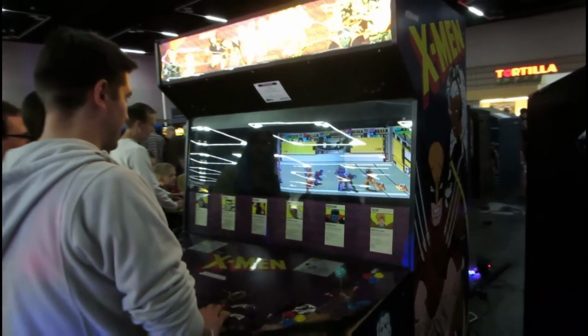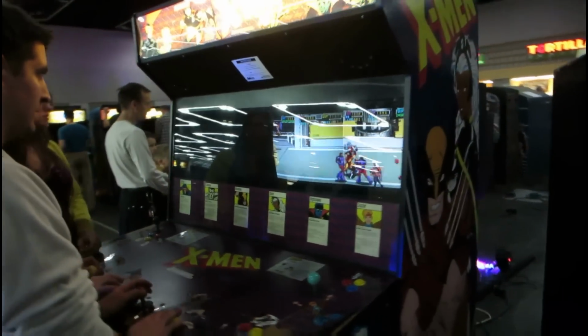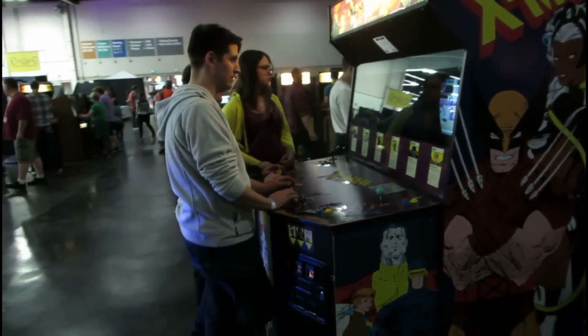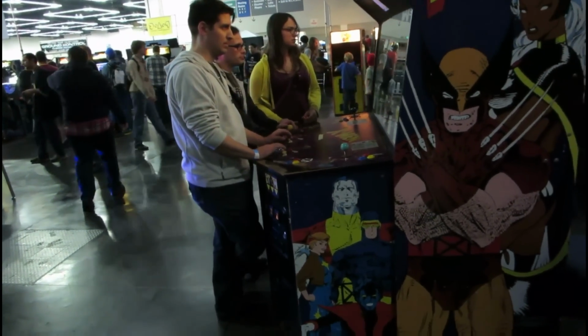Look at this. This is a giant X-Men cabinet that has two monitors inside of it, and four, maybe five players can all stand in front of it. Like, it's a huge machine. I remember those machines from way back when. Only three people playing it this time.